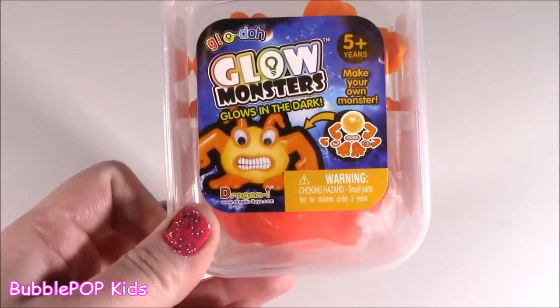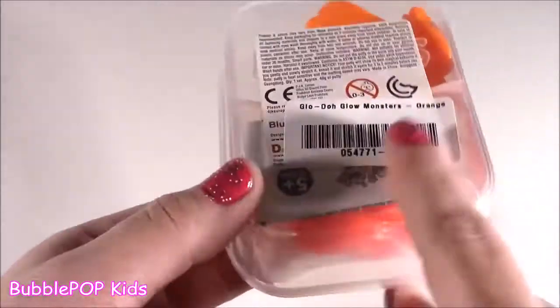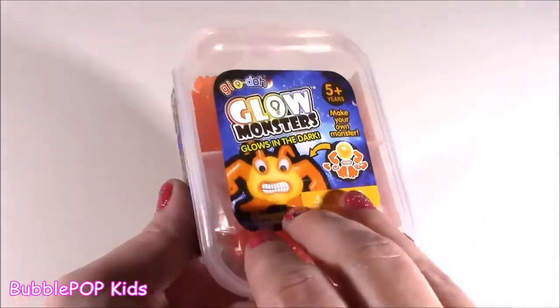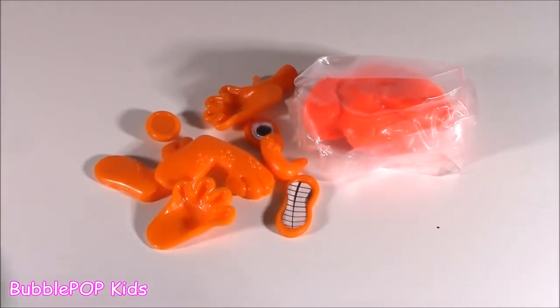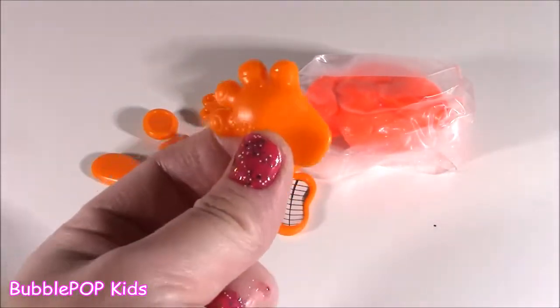I love these. I had a pink one, and now we got a little green, almost like a neon. Glow monster. Put it together. Oh, glow monsters rock because they are so super glow. They look like hot lava. Look at all the pieces. So good. Ooh, this one looks kind of funny. The other one I had looked like a lobster. This is looking more like a space alien.